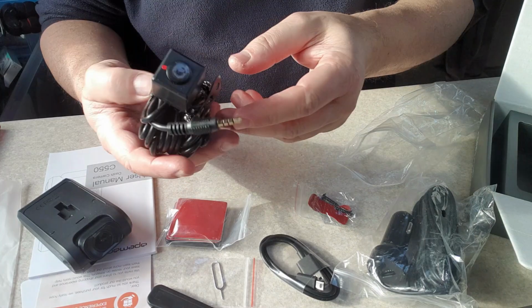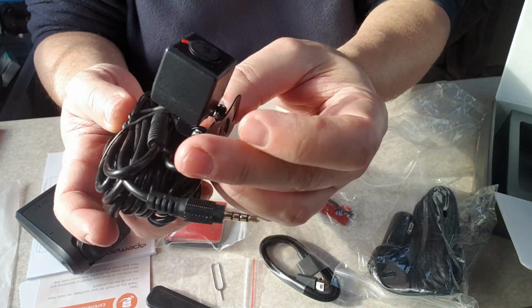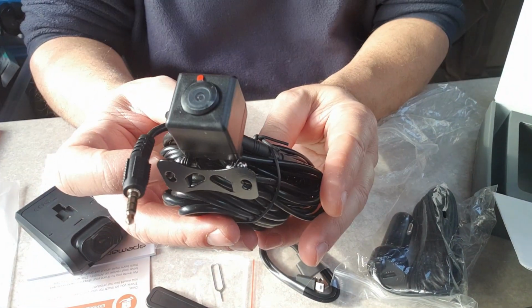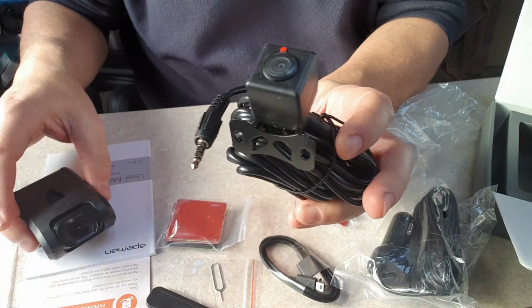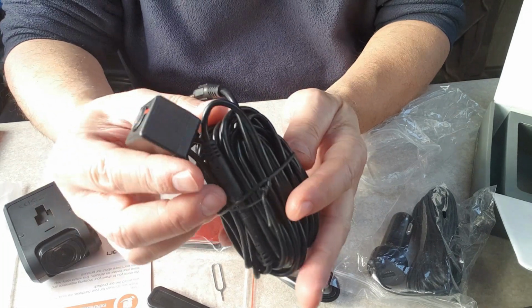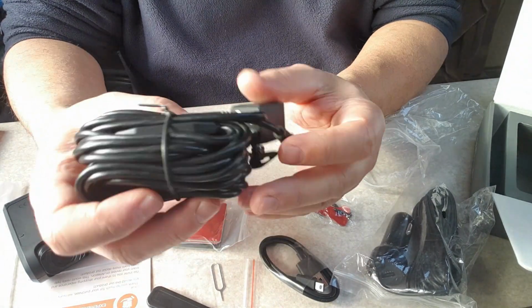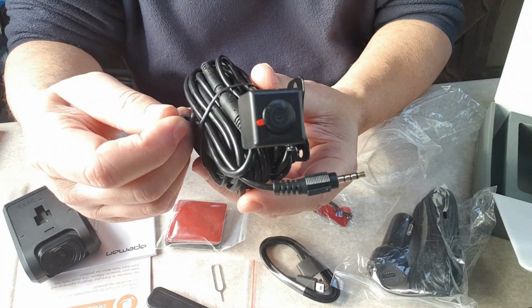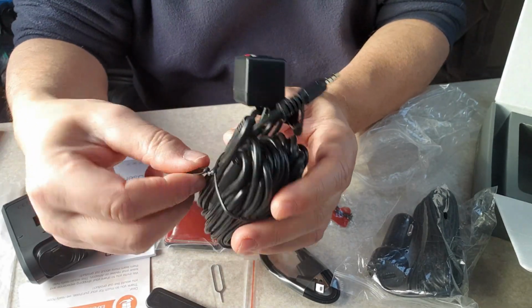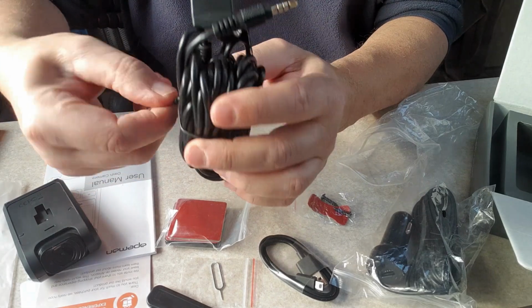And this is the rear camera. Very diddy. Little rear camera here. And that's a 720p camera. 1080p, this one. But the main one, that is 1080p. But that is the little rear camera. And there's quite a lot of cable there, actually. But I don't think this is going to be 7 meters somehow. But because don't forget, they don't expect a motorhomer to buy these things. They're buying these for a car, aren't you?